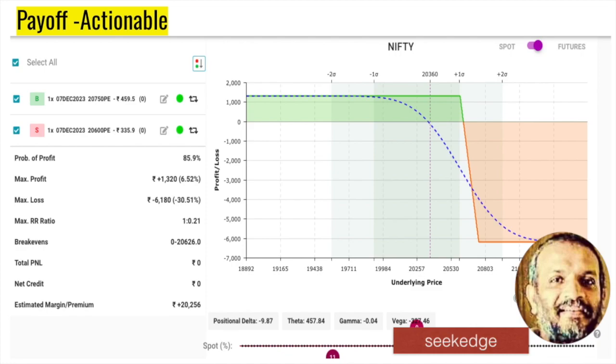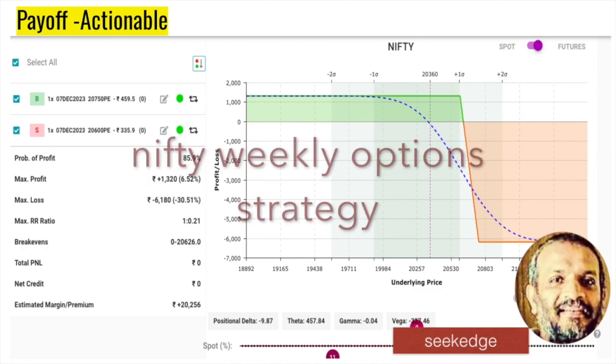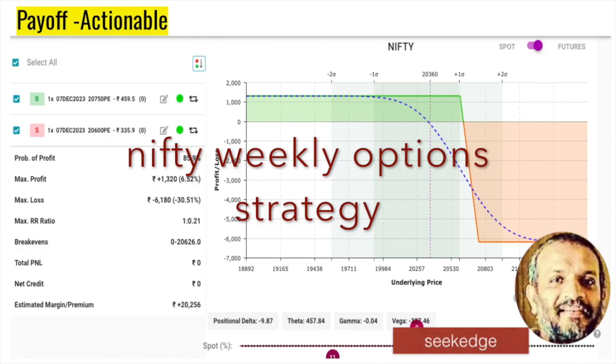Another actionable is for the Nifty indices. Since there is an event outcome that comes on Monday, I'm very skeptical, and premiums are also very low when you come to the other non-directional strategy. So this is a simple spread, where you are selling the 2600 put for the next week, 7th December, and then buying a hedge for that at 2750.